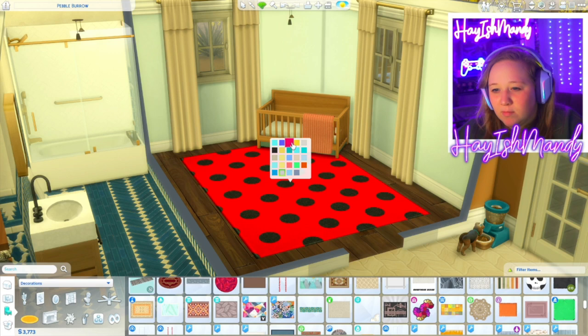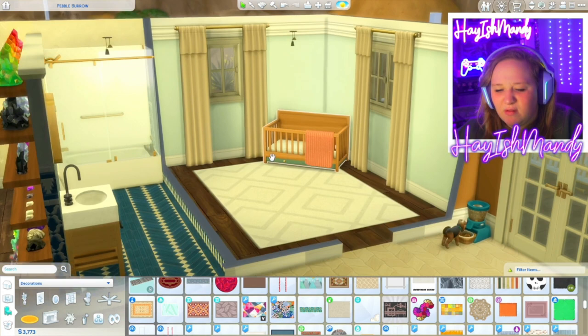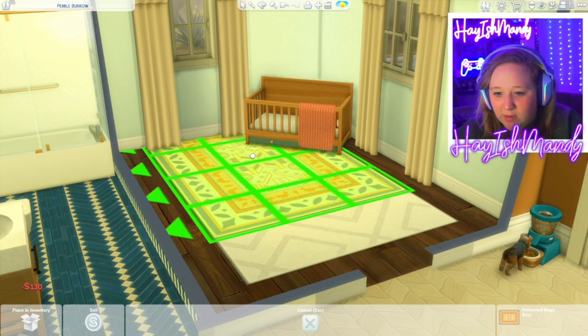I might not be able to win on this one. I might have to do a basic rug. Maybe I spice up the curtains a little bit if I could. No, of course not. It doesn't have any good swatches. Oh, I can do that. One's cute. I don't like that. Adds a little color. It's cute. I like it. Go with that one.